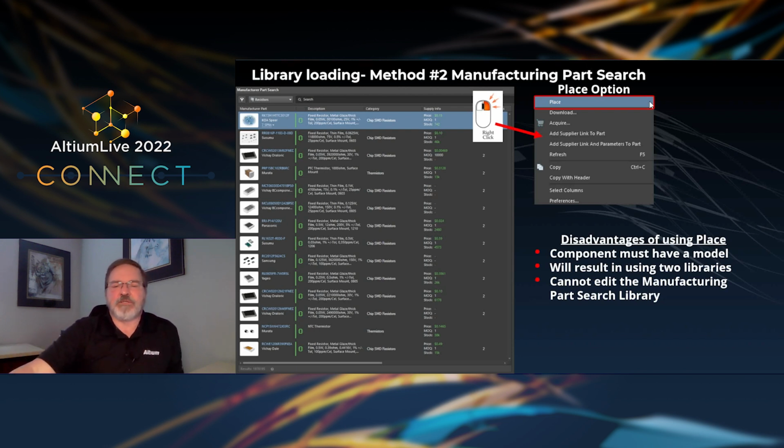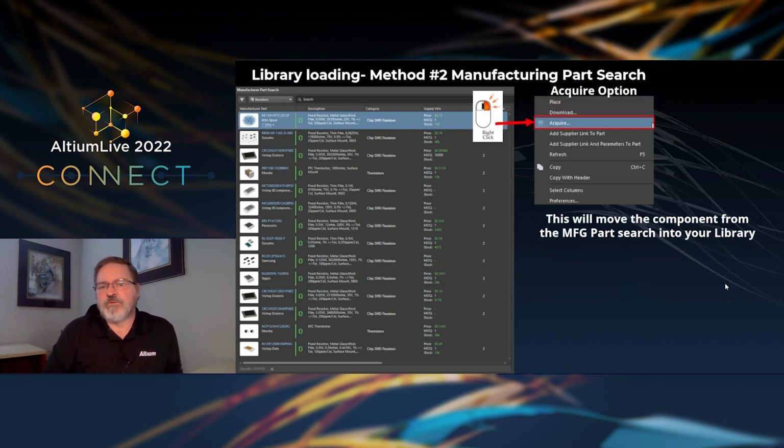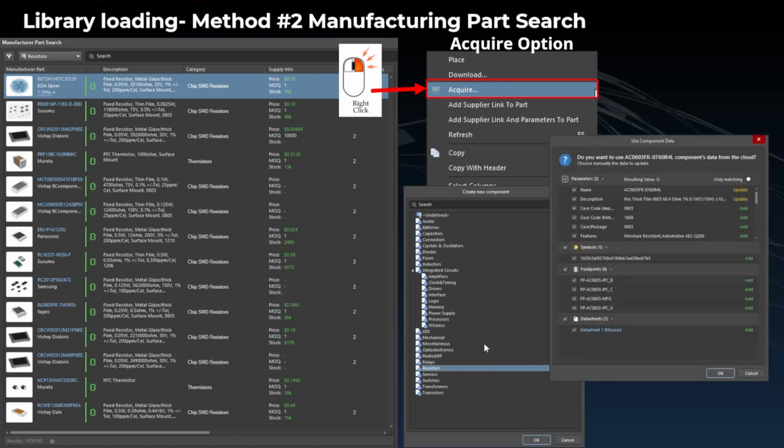But there is another option, and there is actually a better option, and that is to acquire the component. What this will do is move the component from the manufacturing part search into your library, which is really convenient. Now you're going to keep the consolidation of the library as a single library, and you're also going to be able to edit those components, which is really nice. The way you do that is you hit acquire. It's going to first ask you where you're going to be putting this component and what location in your library. Then when you select that and hit OK, it's going to open up the use component data, where you select what you want to bring in.